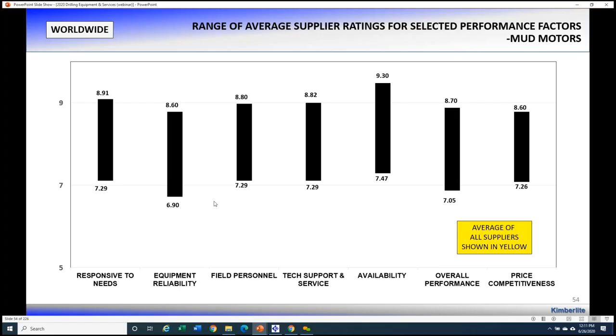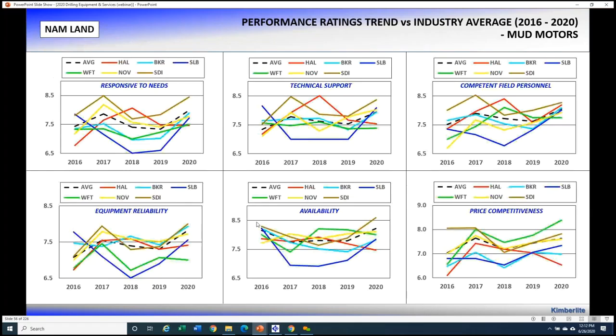You'll see that the worst performing mud motor suppliers are receiving average ratings on a scale of 1 to 10 in the high 6s and low 7s, and that the very best downhole mud motor suppliers are receiving ratings in the high 8s. And so one of the first things that you'll notice through the voice of the E&P operators that are using these mud motor suppliers is that not all mud motor suppliers are performing in a uniform fashion. Some are performing better than others, and that's mostly evident here when you look at this supplier performance trend map here, and this is for North America land.